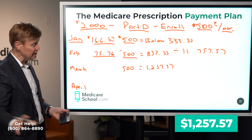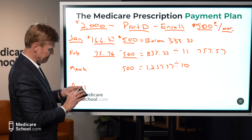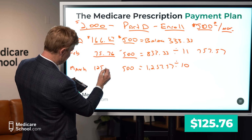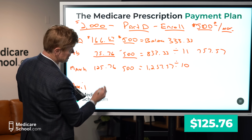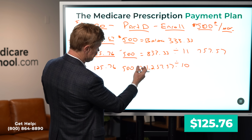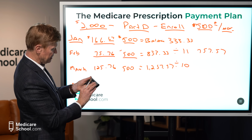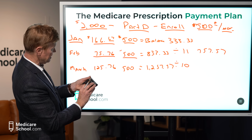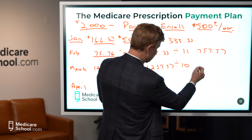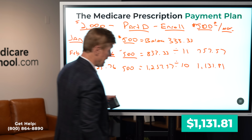And I have 10 months left in the year, pardon me, so they're going to divide that by 10 to establish my payment. And that gives me $125.76, where I actually made a payment. Okay? And so I had this balance of $1,257.76, and I made a payment of $125.76. So now I have a carryover balance of $1,131.81. And then what happens?